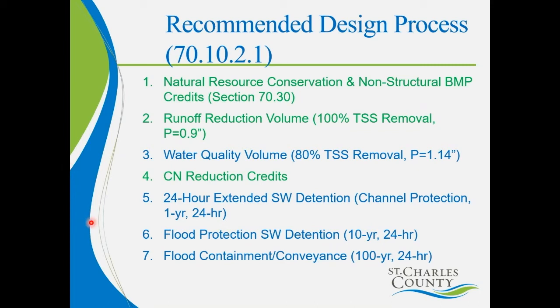And so number 5, now we need to design, we're required for 24 hours extended stormwater detention. Our flood protection storm now is that 10-year, 24-hour. It used to be the 2-year and 10-year. We dropped the 2-year storm event since we have this 1-year, 24-hour extended event, and we have this water quality volume requirement. We felt that the 2-year flood protection was overkill. And I think that, again, the Georgia Stormwater Manual sort of supported that thought.